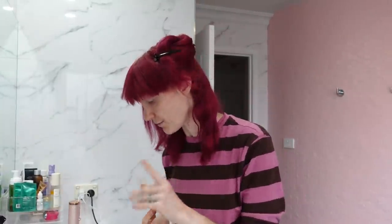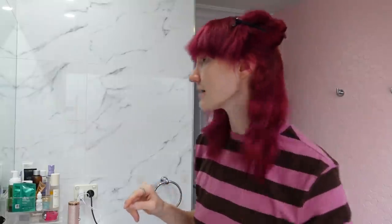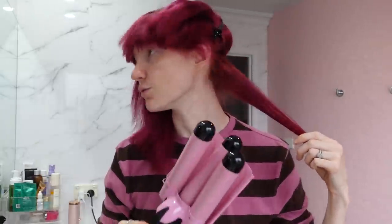Alright, yes, there is a wave. So I don't know if I'm using too big a strand of hair, or if I'm not using a high enough temperature, or if I'm not holding it for long enough. I feel like it's not the amount of time and it's not the temperature, because we proved that my hair could hold a curl with the other product. So I think I might just be putting too much hair in at once. All right, let's just start small.